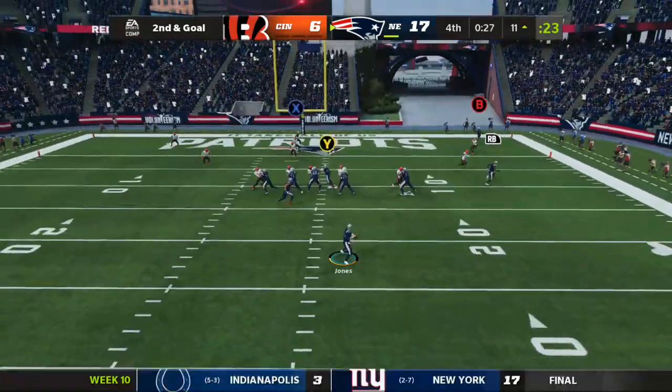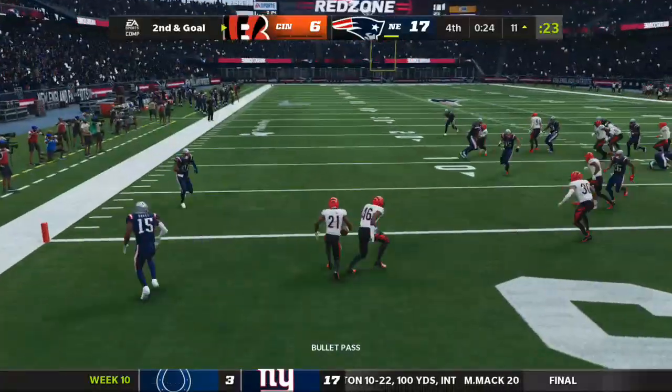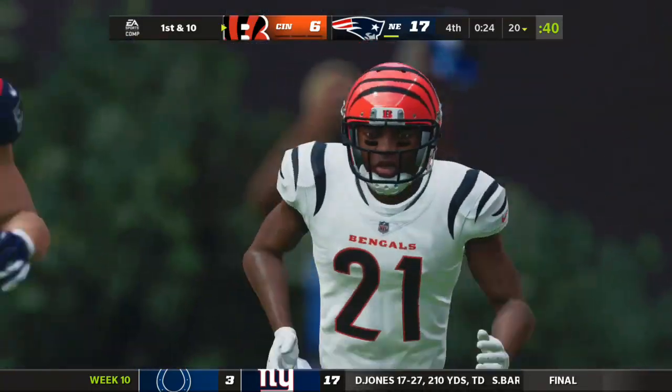Throwing, Jones. And this is going to be intercepted. Picked off by Mike Hilton. And the Bengals are right back in this football game.